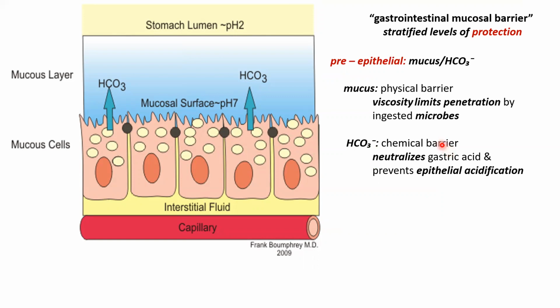Pre-epithelial. You gotta say pre-epithelial. It's going to be mucus and bicarb. So mucus can be a physical barrier. It's going to limit penetration by various particles that may be toxic, and more importantly, any ingested bacteria. Okay. Bicarbonate, well, we know what it's going to do. It's going to neutralize that. Right?